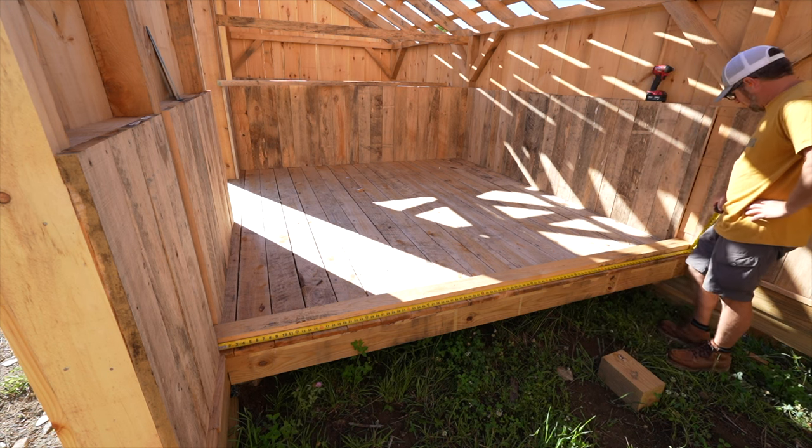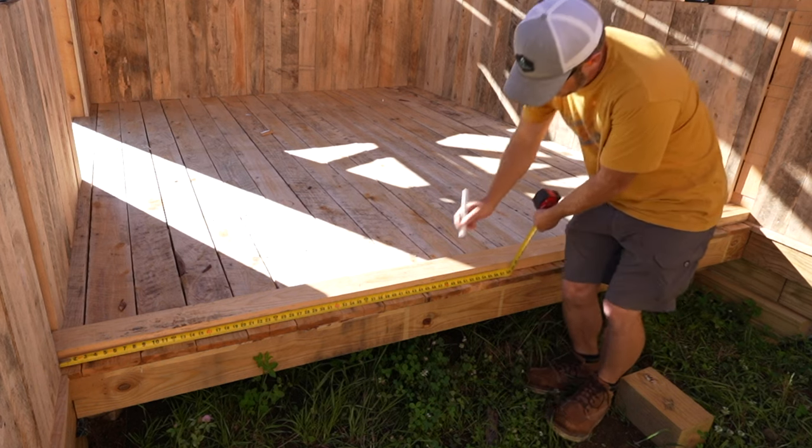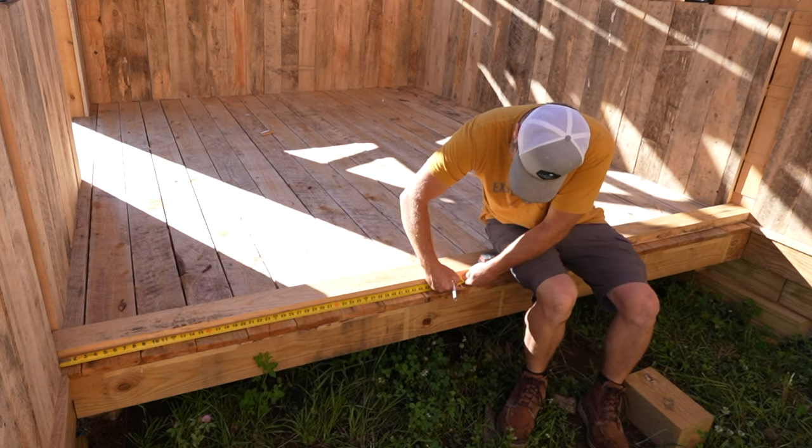Side we have 9 feet 2 inches. 1 inch, that's center.